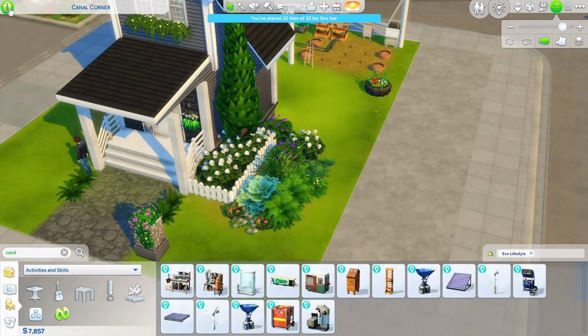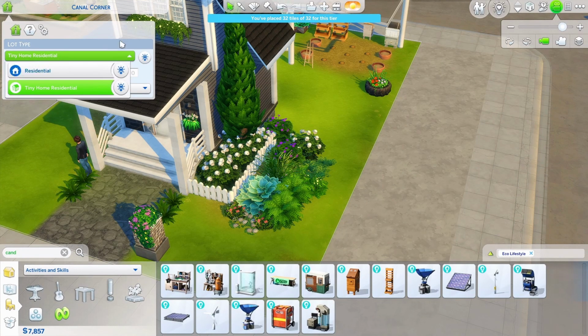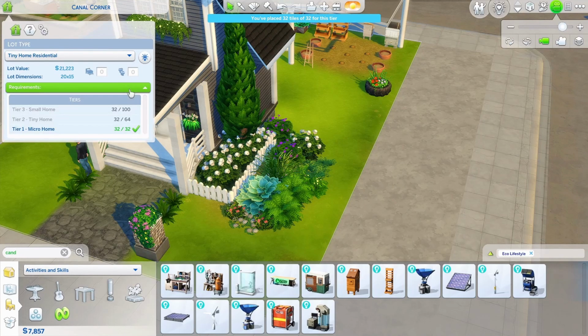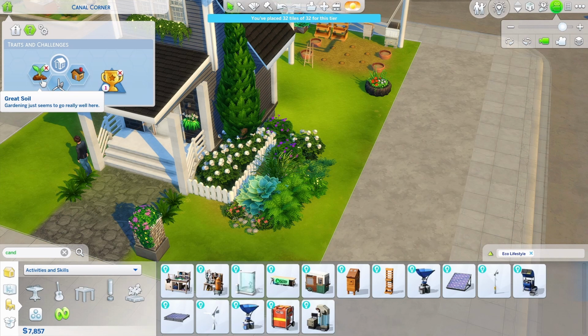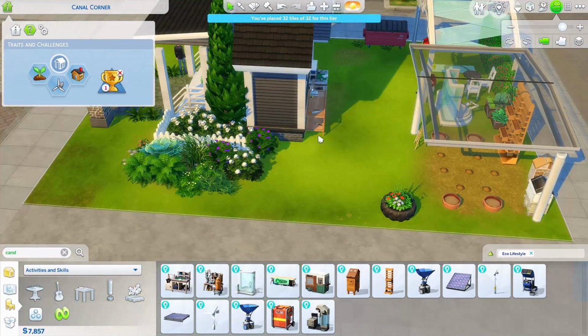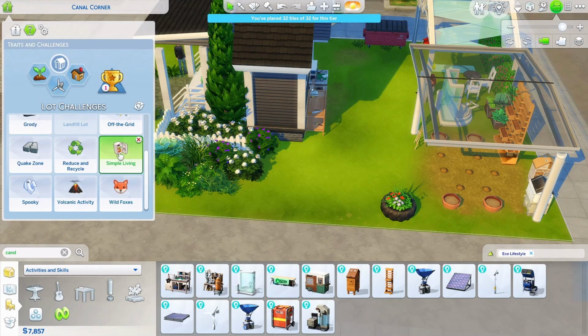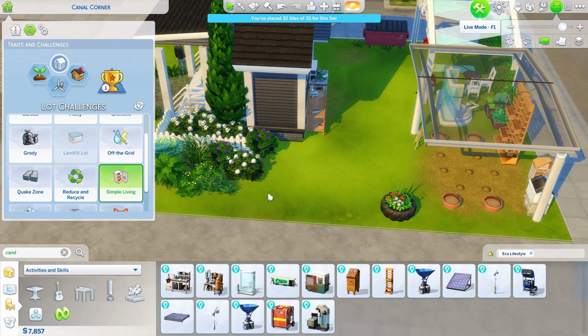Okay, here we are in build mode, and it is a tiny home, and we are at exactly 32 tiles. I cannot believe I did this. I did do the great soil, eco lot, and homey traits for the house because it is going to help her more with her handiness and all that good stuff. And then I did do simple living. All right, let's go ahead and go back in.